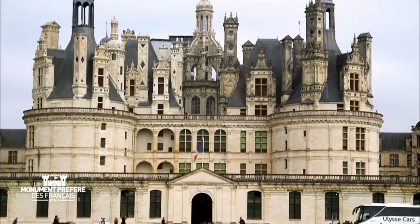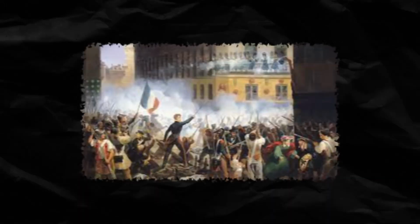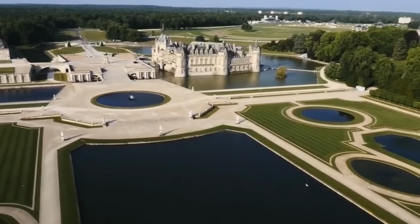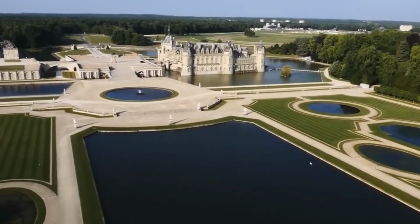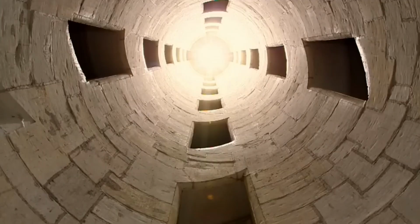This led to the French Revolution, where starving French citizens overthrew the royal family. Afterward, many of the furnishings in Chateau Chambord were sold or stolen. It's difficult to choose the most luxurious feature of Chateau Chambord, but visitors always notice the twin stone spiral staircases leading from the ground floor to the second floor.